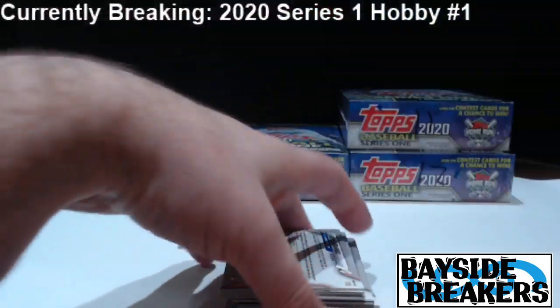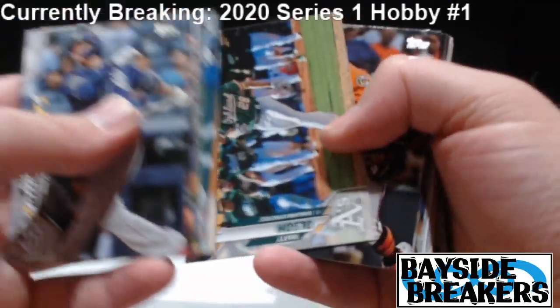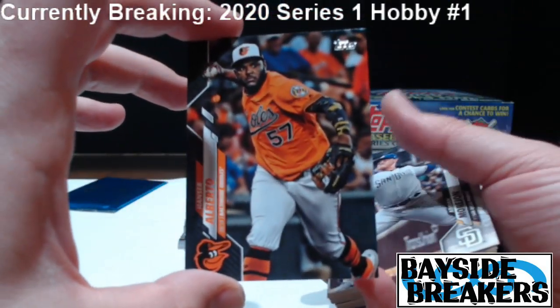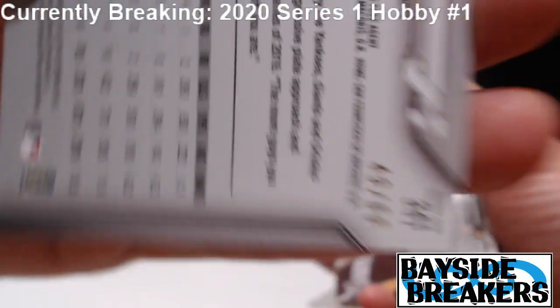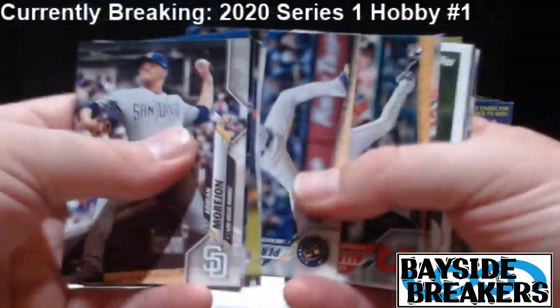All right, here's the last third of box 3. Got a black parallel for the Orioles. Hanser Alberto. Number 69 on the Hanser. Yeah, the blue parallels are not numbered. That's right. Zac Gallen for the Diamondbacks with the '85.